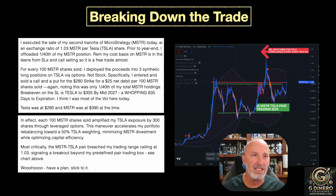So as he says here, he executed the sale of his second tranche of MicroStrategy today at an exchange ratio of 1.03 MicroStrategy per Tesla share. So prior to year end, he had unloaded 1/40th of his position. He did another group of those today. And for every 100 shares of MicroStrategy that he sold, he took those proceeds and deployed them into 3 synthetic long positions on Tesla via options.